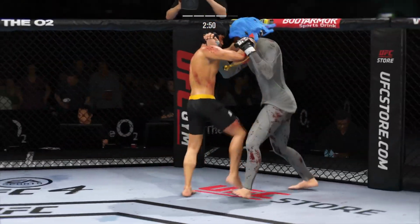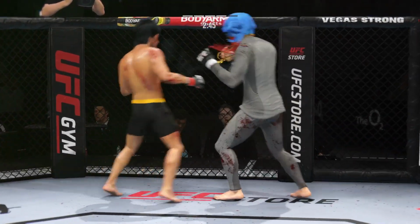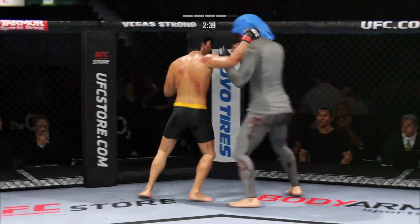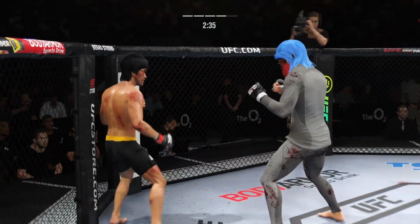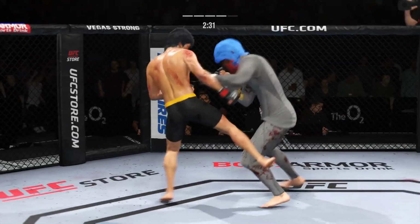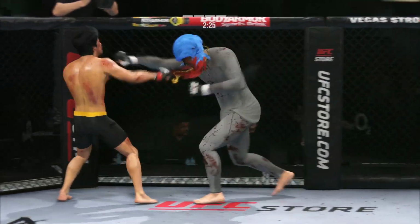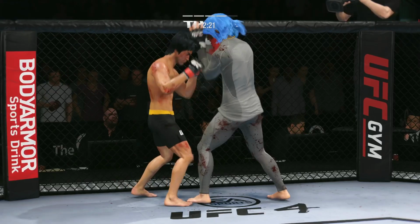That one landed flush. Let's see if he can make some adjustments. Tags him with the left. Well, he has certainly found the range and staying pretty busy here on the feet. He's being busy, but it's also the timing and the accuracy that's allowing him to land so many attacks. Oh, he lands another strike to the body, really starting to connect on a lot of shots to the midsection, and these will take their toll as this fight goes into the latter rounds.